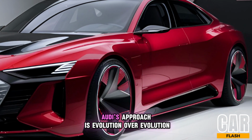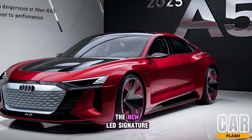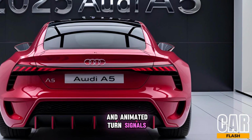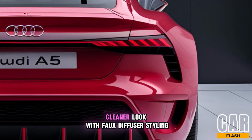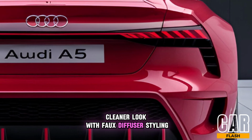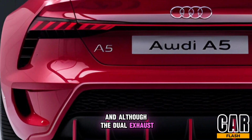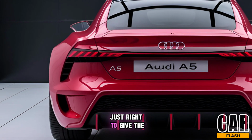From the rear, Audi's approach is evolution over revolution. The taillights now mirror the new LED signature with a more angular motif and animated turn signals. The rear bumper is slightly reshaped for a crisper, cleaner look, with faux diffuser styling integrated into the lower valance. And although the dual exhaust tips are mostly cosmetic at this point, they're spaced just right to give the A5 that performance-ready vibe.